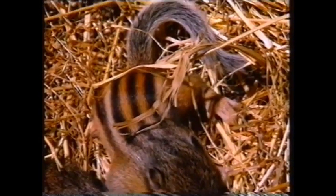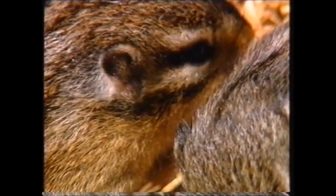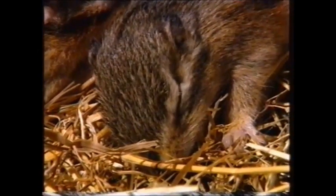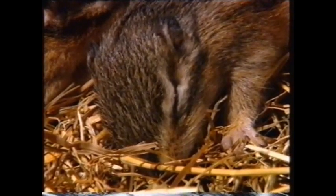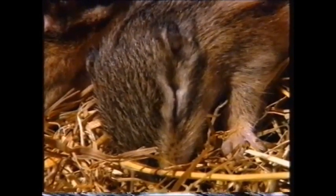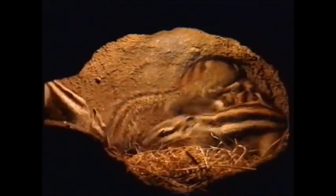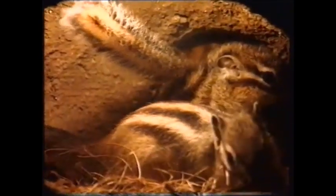Our other two brothers have already started wandering off to explore around the tunnels in our burrow. I think I'll stay here for the moment and try and get some sleep while they're not here. And here we are at 5 weeks old. Just look at our beautiful, soft, striped fur and bright, beady eyes. And see how much bushier our tails are, too.